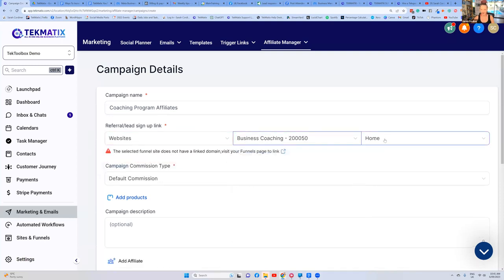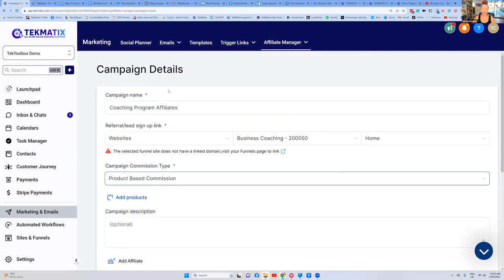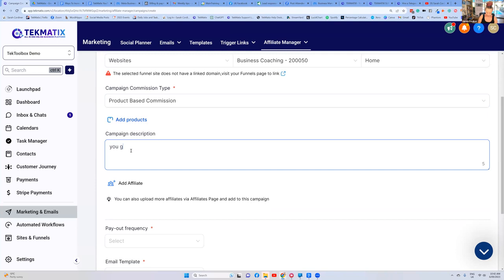Let's pretend that's the page. You're basically telling the system, this is the page that sells this program, so it can track sales on that page. So that's what this is doing here. Then what commission do you want to give them? You want to give them product-based commission because this course is a product. You get 10% of every sale.